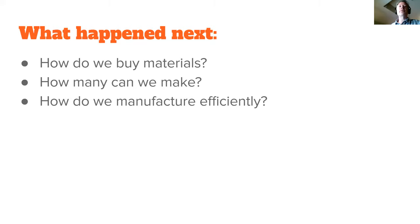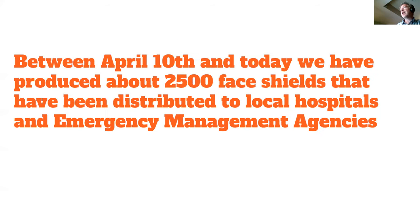You know, we had a 1,000-foot roll of PET from DuPont Chemical within a couple days. So like I said, between April 10th and today, we've produced about 2,500 face shields, and they've been distributed to local hospitals. We have three local hospitals which we're distributing to.